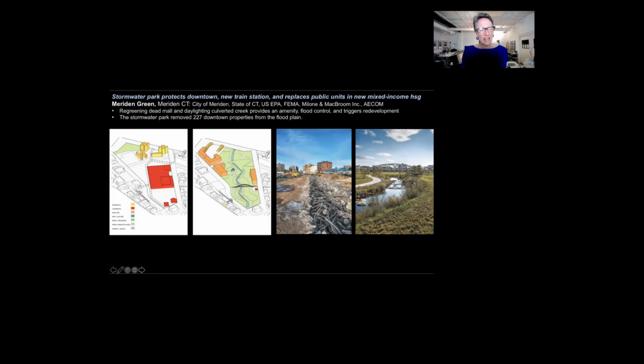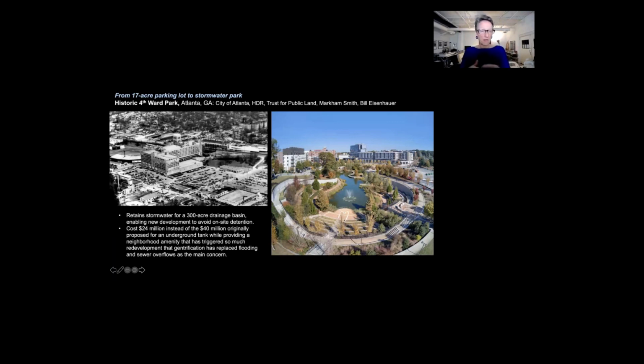This one is in Atlanta, where it was done for a slightly different reason. Yes, there were creeks that had been culverted and that were failing. But in this case, Atlanta also has a combined sewer overflow problem. So the city was about to spend $40 million to just build an underground tank to detain the water during a storm event, until a local architect led the fight and said, why are you preserving the parking lot from the damage of this? It's just 17 acres of parking lots. Let's make it a park.